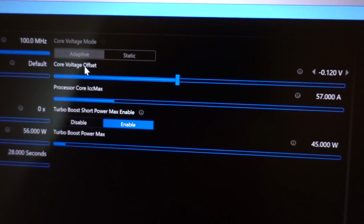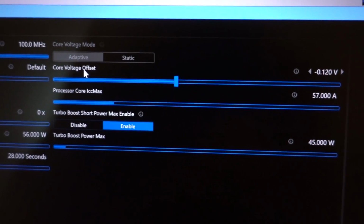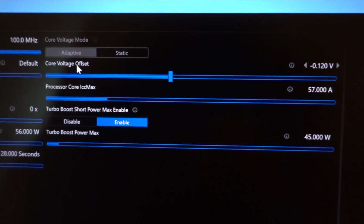And you can always undervolt. And there's been some pretty good reports about undervolting. You can decrease your temperatures by about 10 degrees Celsius, and fans won't come on as much either. So that's good. All right, number 11.